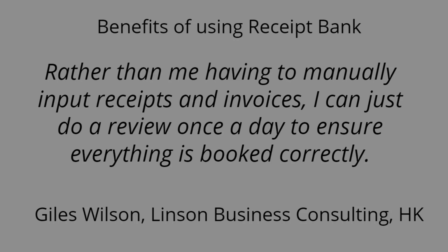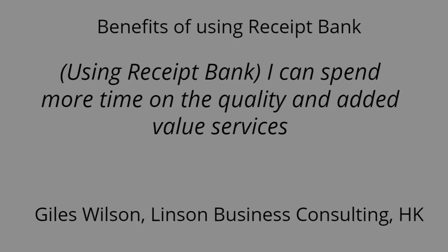So rather than me having to manually input all these receipts and invoices, I can just do a review once a day to make sure everything is booked correctly. So for my business, I can spend more time on the quality added value services rather than the less added value services like bookkeeping. So how much time do you think Receipt Bank is saving you in your business?